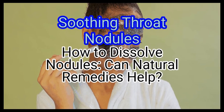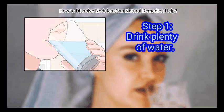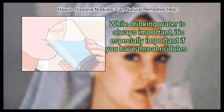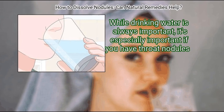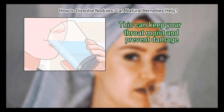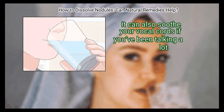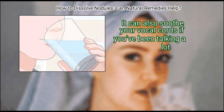Method 3. Soothing throat nodules. First is drink plenty of water. While drinking water is always important, it's especially important if you have throat nodules. This can keep your throat moist and prevent damage. It can also soothe your vocal cords if you've been talking a lot.